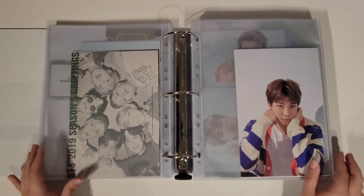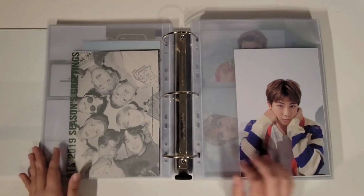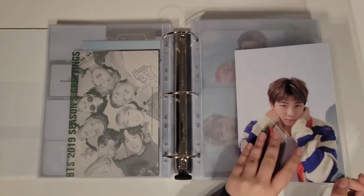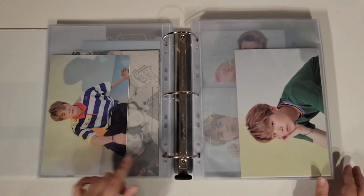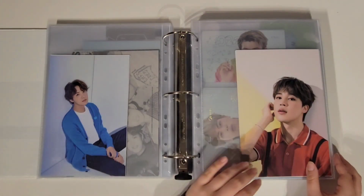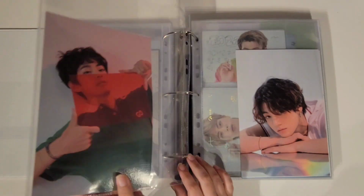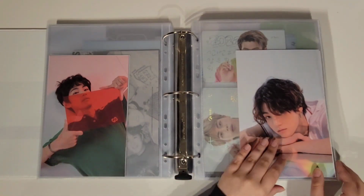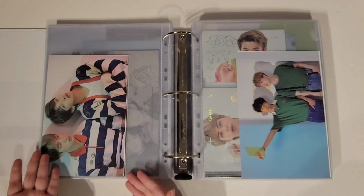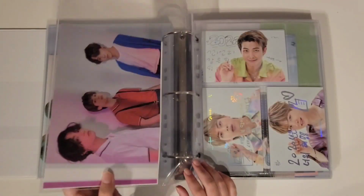Then we have, no wait, those are 2019 actually. These are 2020 Season's Greeting. I know there are 2 pockets that are larger and can hold these. I'm thinking of getting those because I just really don't like how it is 1 picture per page. But then again, it's 2 because they're back to back.